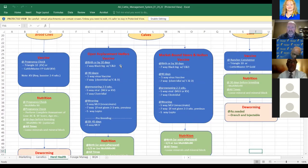Blackleg and enterotoxemia are very common reasons for calves to die suddenly, and so 7-way is very, very beneficial. If you're tagging your calves, this is a good time to give them a dose of 7-way. Then come back roughly 90 days later, when you're getting ready to turn the bull out. That's another good time. This is also a good time to castrate calves, work your calves, and you can start the very first vaccination if you want to at this stage.